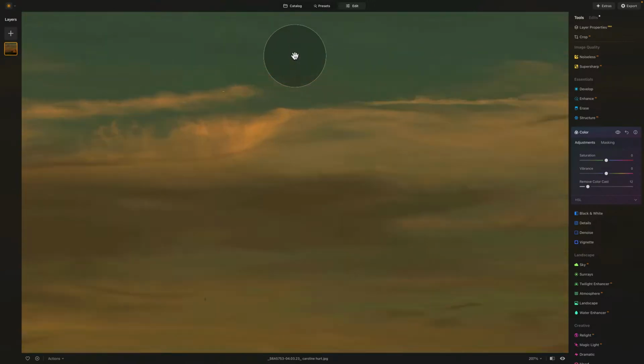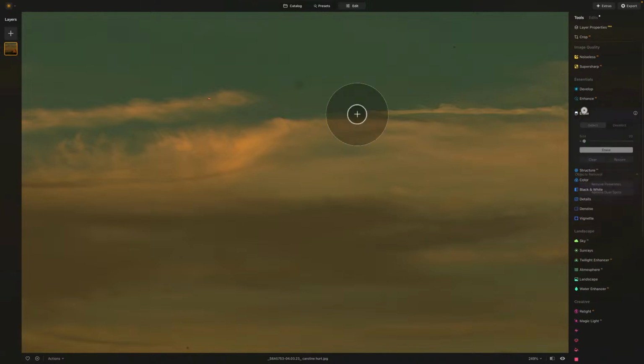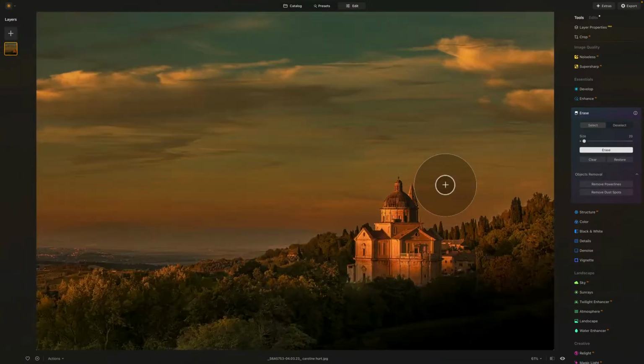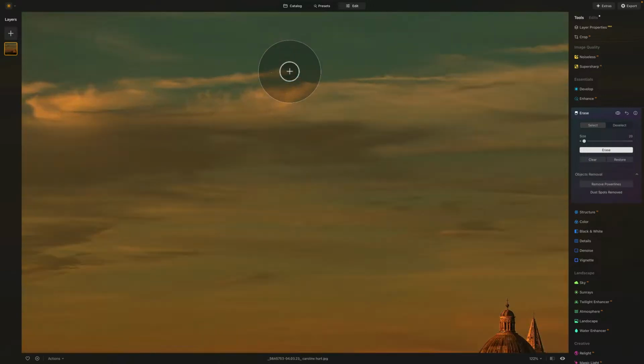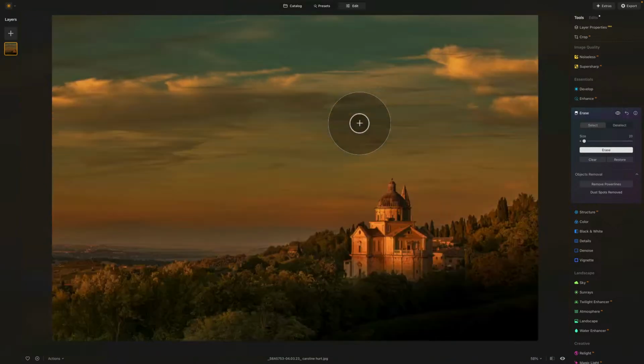Just again, keep an eye on the sensor dust like this here. You can use any of the erase tools in all these applications, or here in Luminar Neo, you can use something called Remove Dust Spots. You just click on it, it scans the image, looks for the spots and removes them automatically. So, before and after.